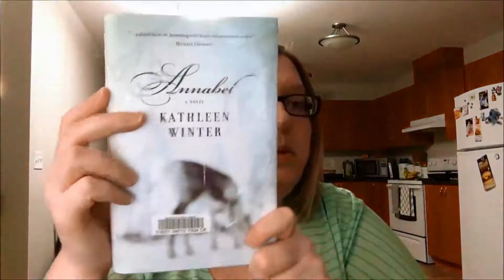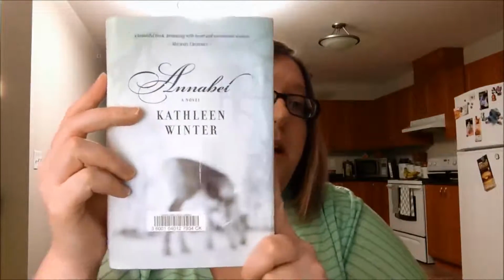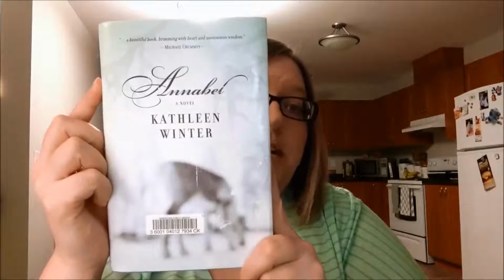I live nowhere near Labrador. I live almost on the other side of the continent from Labrador. I have never been there. It shares a lot of elements of some of the Indigenous authors that I've read. It's very beautifully written. I really enjoyed it. I'm not going to tell you anything about the story because I think the blurb is enough. That's kind of what piqued my interest and made this the first book that I chose off of the list.